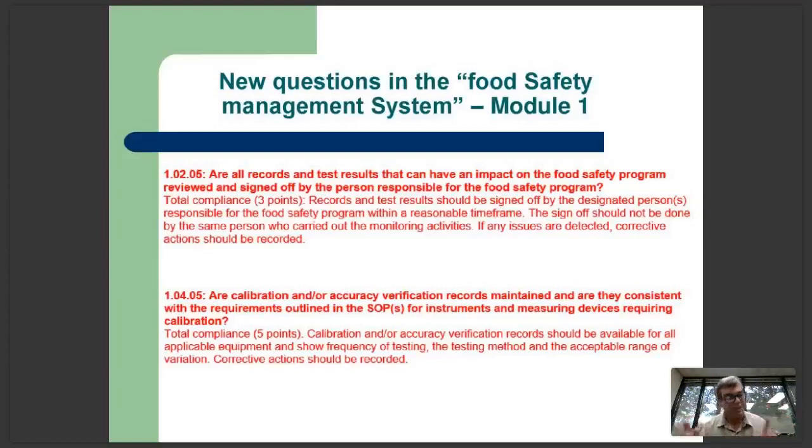But now PrimusGFS split this into two questions, one for the SOPs and another one for the records. So this is a new question, but not a new requirement. Are calibration and/or accuracy verification records maintained, and are they consistent with the requirements outlined in the SOPs for instruments and measuring devices requiring calibration? Calibration and/or accuracy verification records should be available for all applicable equipment and show the frequency of testing, the testing method, and the acceptable range of variation. Corrective action should be recorded.